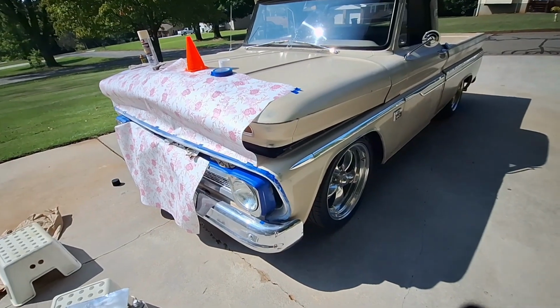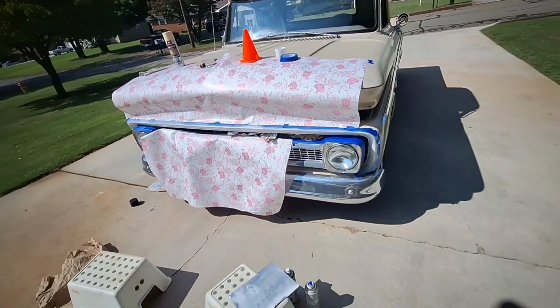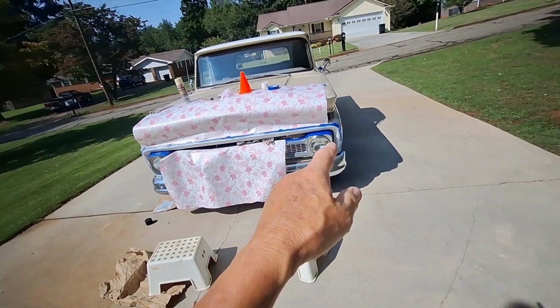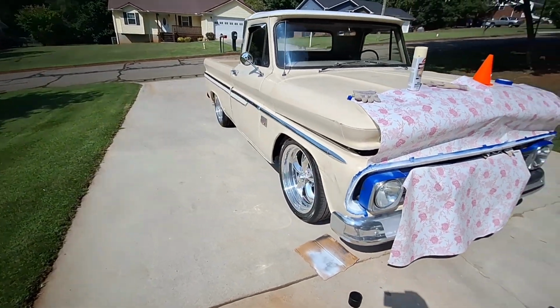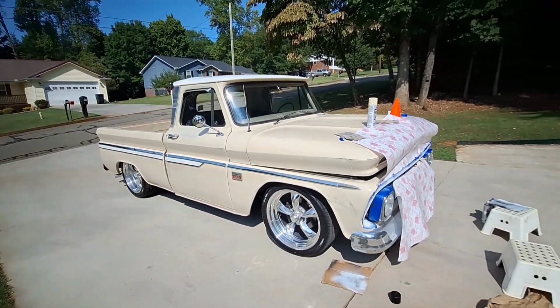I've been wanting to do it just to see what it looked like. And if you type in 66 Chevy C10 truck on Google, you'll see some that have that same exact white there. And I just thought that it would go good with the white top and the white side here. I thought it looked pretty good.